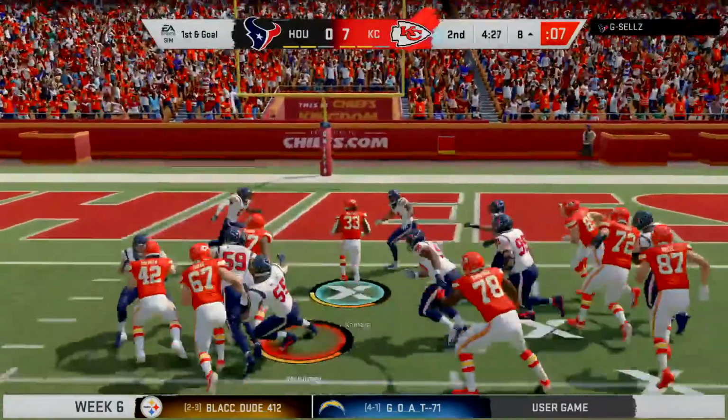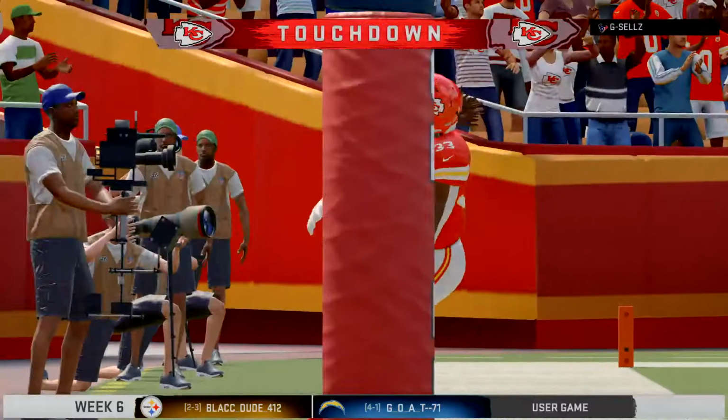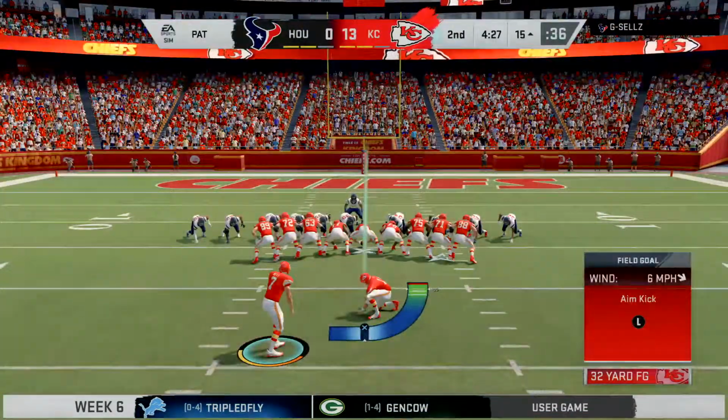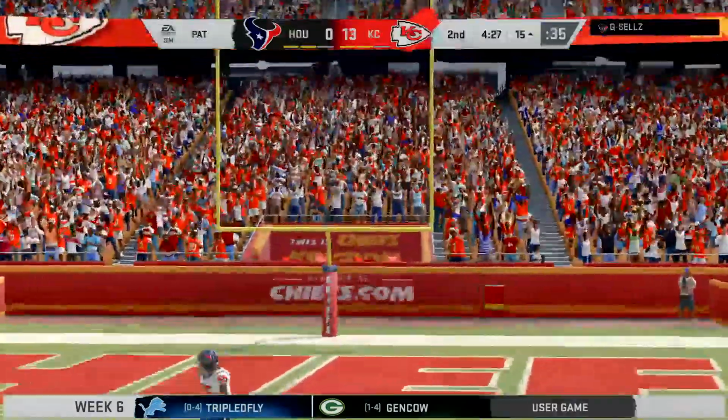Try to pound it in, Kamara. And he takes this into the end zone for a Chiefs touchdown. Alvin Kamara, his 11th touchdown of the year. And the Chiefs are able to extend their lead. And they're able to run it in.